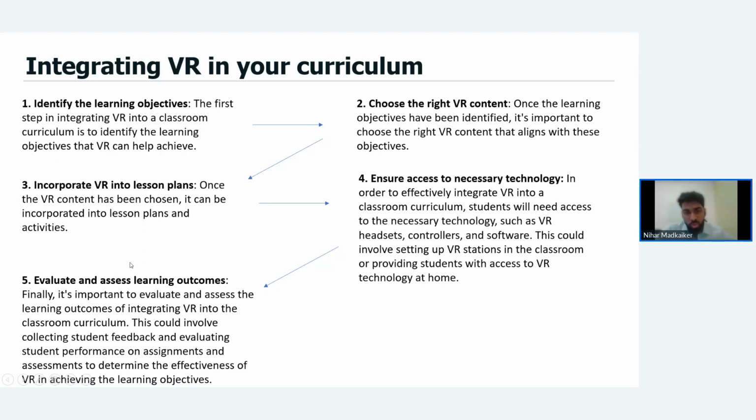But even through simple integrations, you would want to run some tests on students after they've viewed through VR to understand if they are understanding the topic through VR or not. That helps you collect feedback and improve the content and improve the way you deliver lessons through VR.